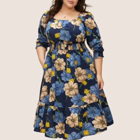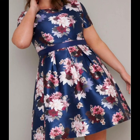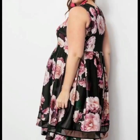Very addictive and very stylish, you will see unique, modern, plus size printed skater dresses designs.